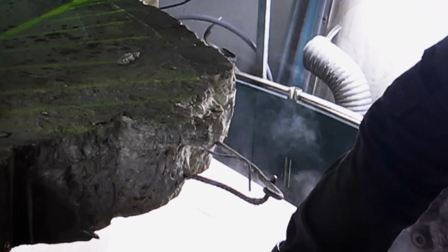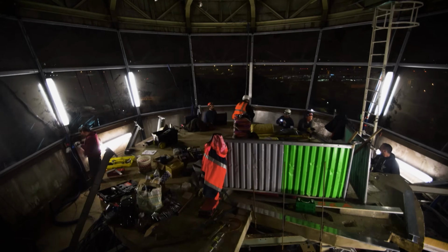And the task was made even harder by the fact that the work could in no way endanger air safety. One of our biggest fears was cutting through one of the radio wires, which are crucial to us. If a wire got cut, it would have compromised the opening of the landing and takeoff area at 6 a.m.